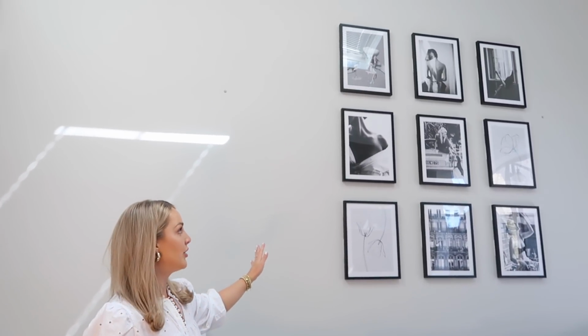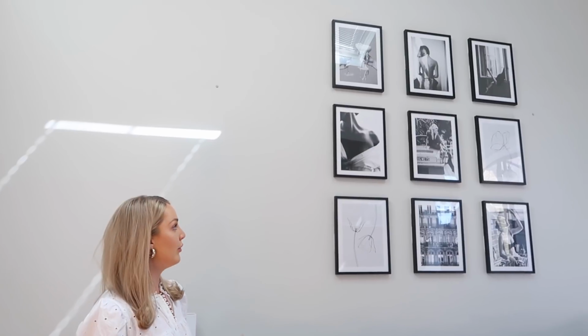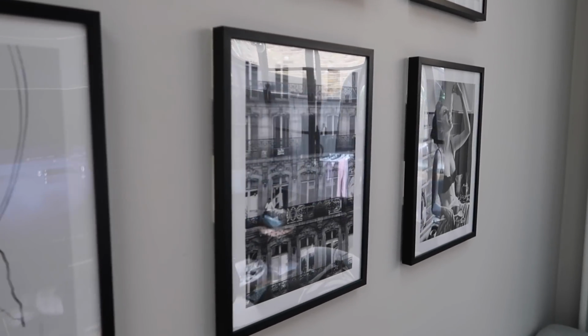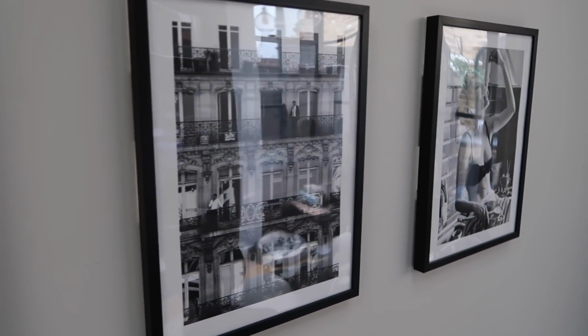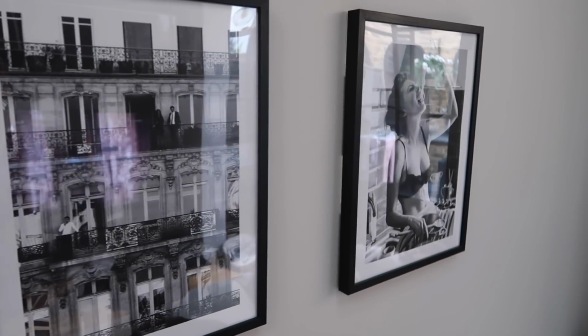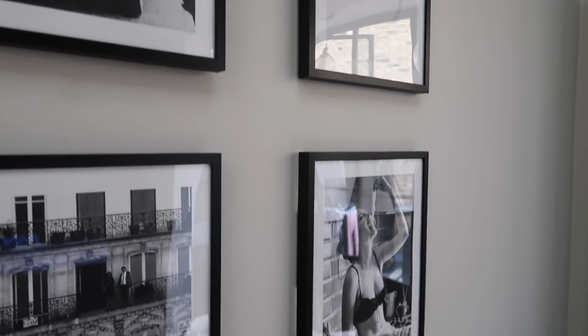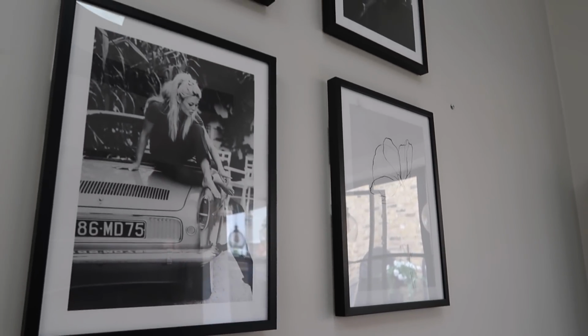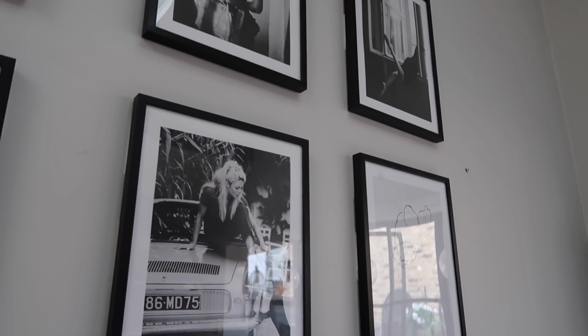So then we have the sofa, which is obviously the main feature in this room. But above it, we put up these Desenio prints. I have Desenio prints everywhere around my home. I love them. And I think this makes a really nice gallery art wall on here. And we wanted it all symmetrical. So the prints inside are a little bit different, and we wanted to go with the black and white theme to bring all the colours in this room together. So we have some abstract art of flowers, some nice pictures of Paris when we went on our trip, and then there's some other ones on here like the girl with the bat.